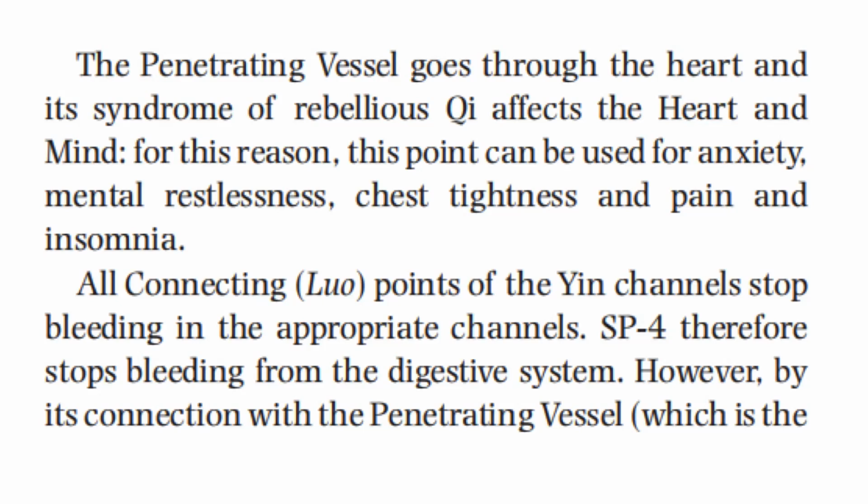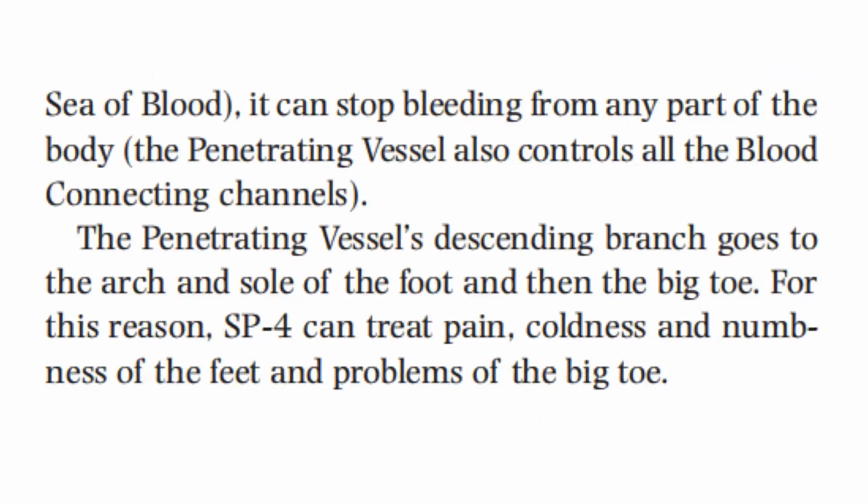However, by its connection with the penetrating vessel, which is the sea of blood, it can stop bleeding from any part of the body. The penetrating vessel also controls all the blood connecting channels. The penetrating vessel's descending branch goes to the arch and the sole of the foot and then the big toe. For this reason, Spleen 4 can treat pain, coldness, and numbness of the feet and problems of the big toe.